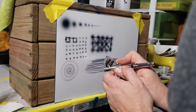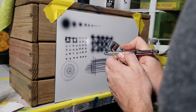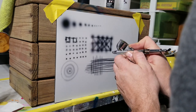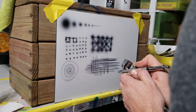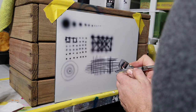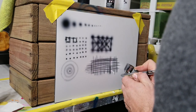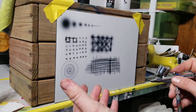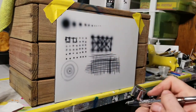Practice lines. You get some lines this way, go up and down. Up, down, up, down, up, down, up, down. More paint, farther away, shadow. See there? You just figured out how to do shadows. Real close, pull back, boom. Look at how nice those look. And you see they're not perfectly straight. It takes a lot of work to get them perfectly straight, and you kind of got to take your time. That's why we practice, you know?